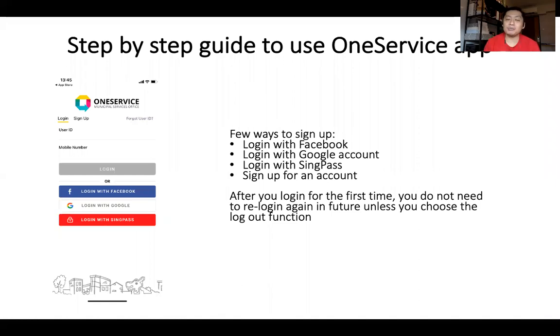The app is able to recognize your account details, and subsequently, whenever you use this app, it will log in on your behalf. Of course, there is a function when you get into the app where you can log out. So you could log out after every use, just that subsequent times when you log in, you have to log in again. The useful feature here is that after you log in for the first time, if you do not log out, then the app will automatically log you in subsequent times.